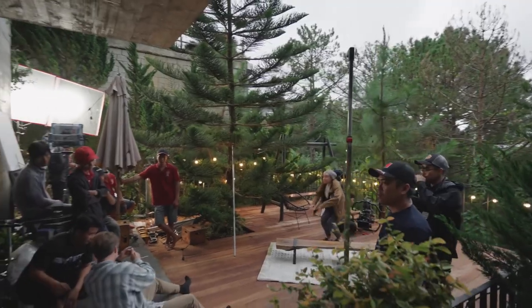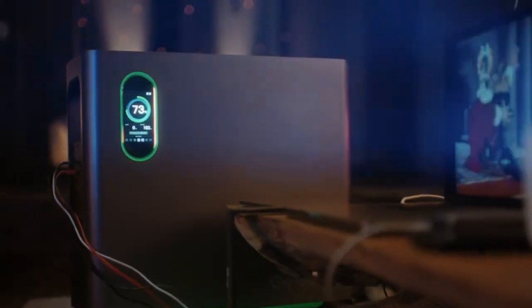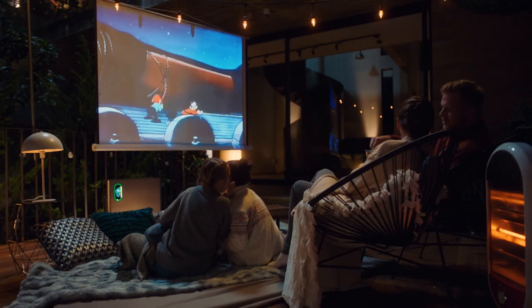A little bit later, we'll be doing the family using this battery to watch a movie, have a projector out in the backyard. So yeah, fingers crossed we don't get messed up by the rain.